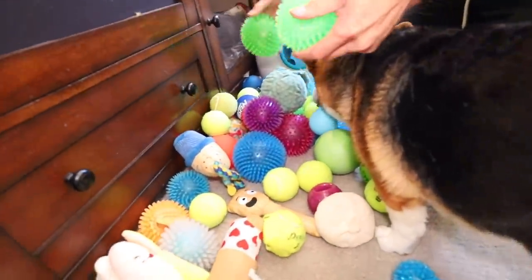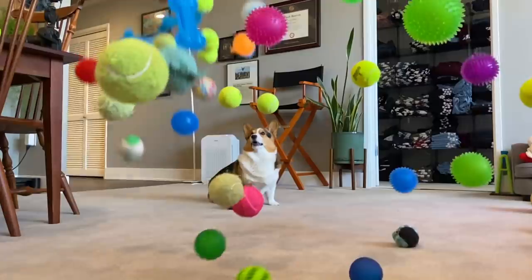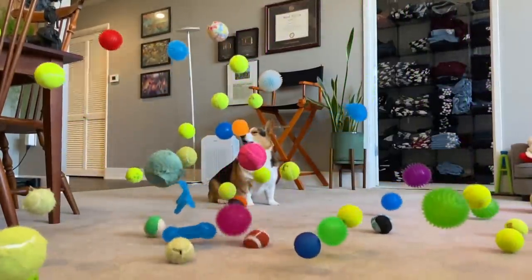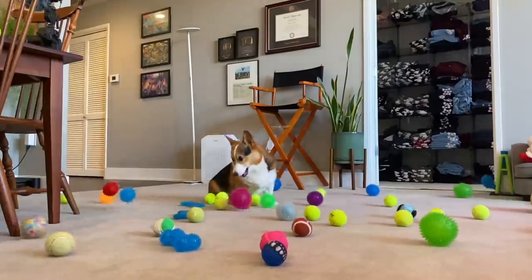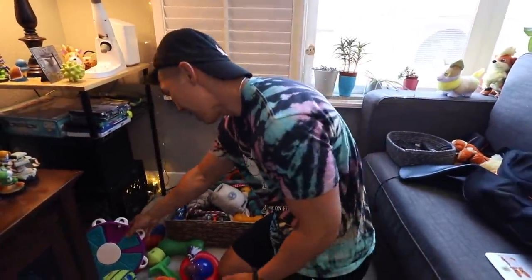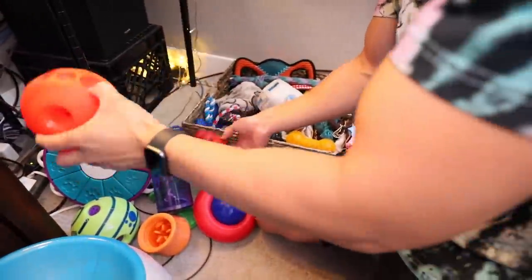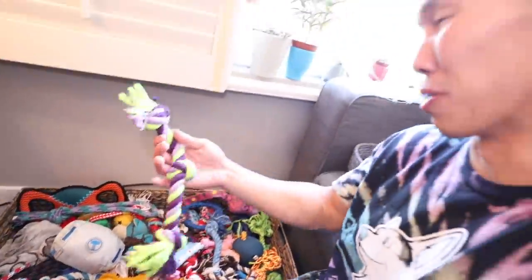Gatsby's ball collection, including all his favorite spiky balls. How many do you have, Gatsby? Gatsby's puzzle toy collection. We have all the different puzzles over here. Kongs, treat dispensers, and everything else that I couldn't think of, which includes like ropes. Gatsby loves ropes, by the way, right?